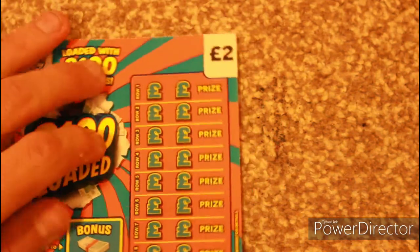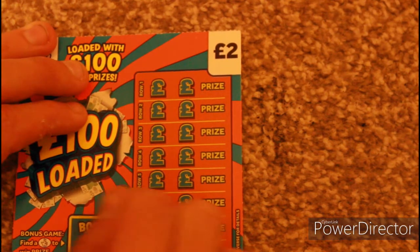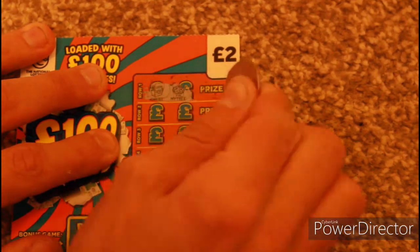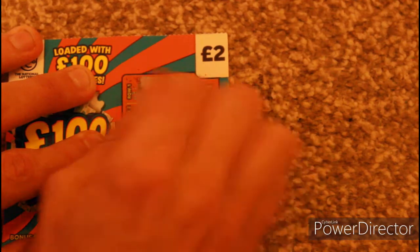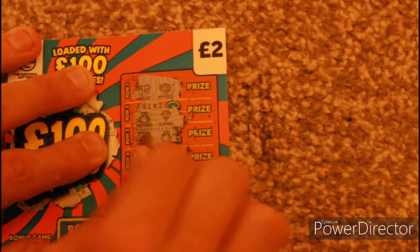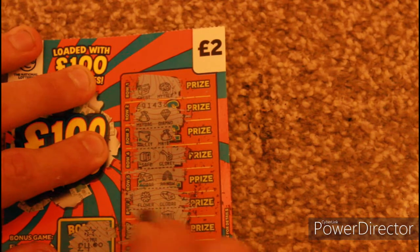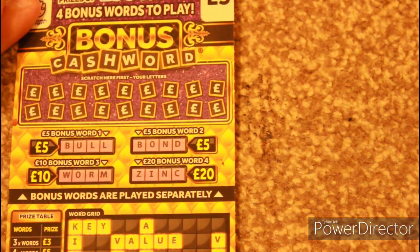Let's do the £100 loaded. Find the fingers to win the prize. Got a star. Find two matching symbols to win the prize. Nope. Nope. Nope. Not too much good luck on these ones, guys. Nope. And no, not looking up for this video then, guys, is it? £1 back, £4 spent.